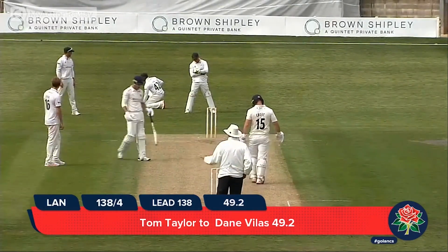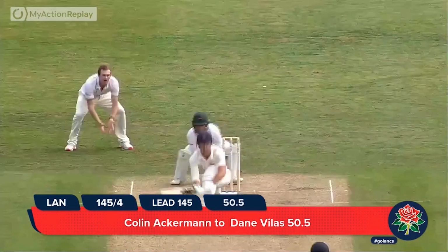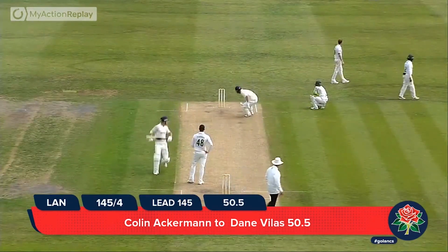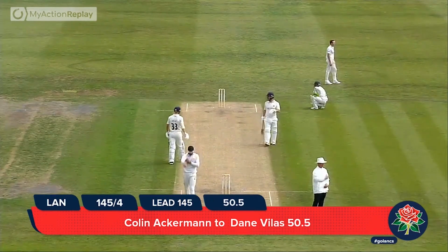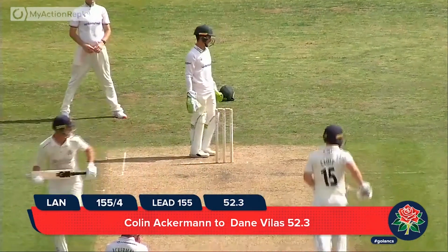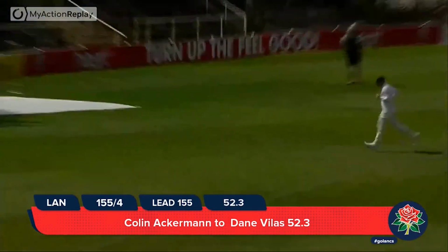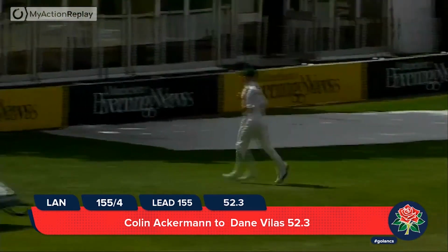I think it was just down leg side before a single is taken. Ackerman in again, and a pre-chosen little sweep, a little dab around the corner from Vilas is played. Bowls swept hard and successfully by Vilas out towards backward square for 4. Really meaty sound as the ball came off the bat.